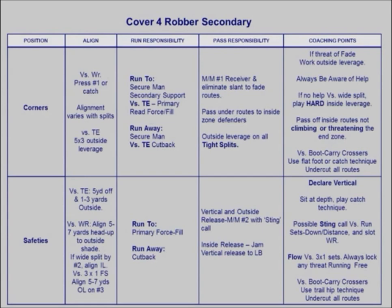okay? Now for the safeties, the same rule applies, okay? The difference is they're going to line up 5 yards, basically a yard behind linebacker depth, and we call that levels. Corners, safeties always have to be on different levels. Safety has to be on a different level than the linebacker to avoid pick routes or getting 2 for 1, okay? If you're versus a tight end, you're going to be 5 yards off, 1 to 3 yards outside, depending on where we are on the field.